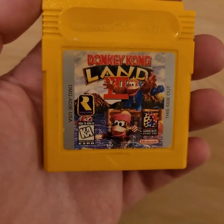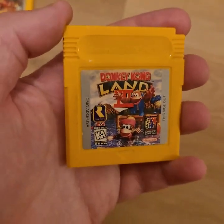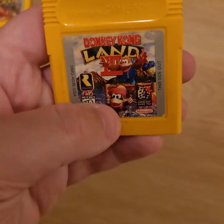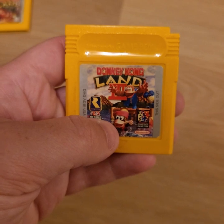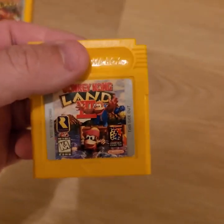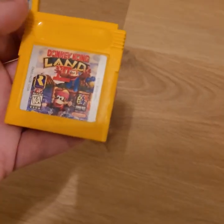The one I've been playing a lot, though, that I picked up is Donkey Kong Land 3. This one, in my opinion, of the three Donkey Kong Land games, is probably the best one. The thing I really like about it, though, is that it's easy to save, it's very easy to just pick up and play, and it feels a lot like the Donkey Kong games on the Super Nintendo.